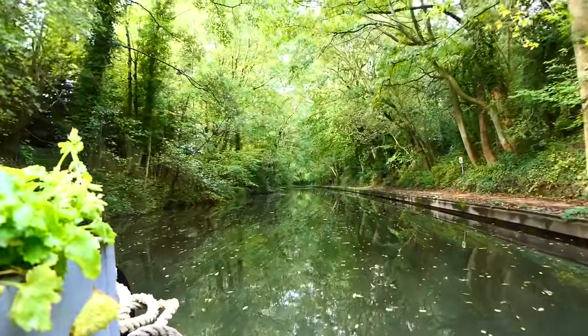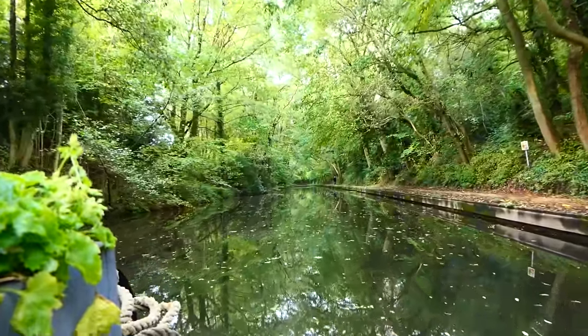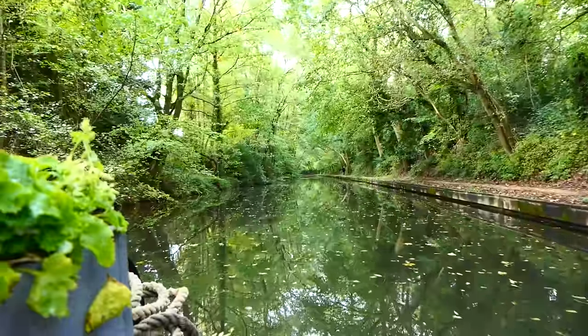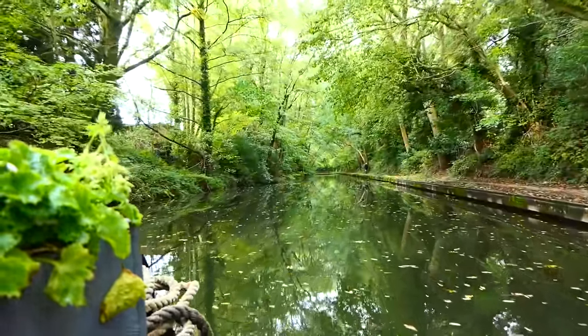Drink in all this glorious green, because very soon we're going to be hitting the land of urbanisation. It's going to become very urban.